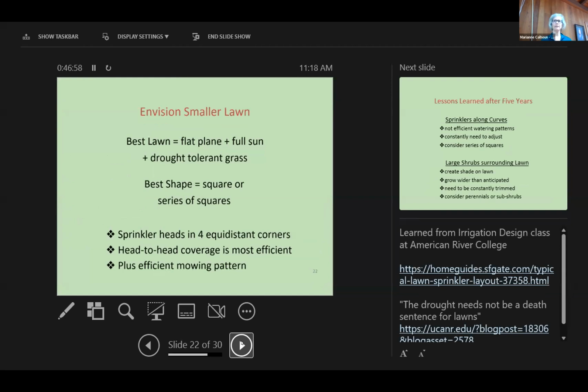And then as you think about your grass, your lawn, there are two things to remember. The best lawn is where it's flat and in full sun, and you're using drought tolerant grass, which is probably not the grass that you have right now at your house. And the best shape, and this is a surprise to people, is a square or a series of squares.